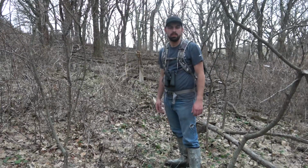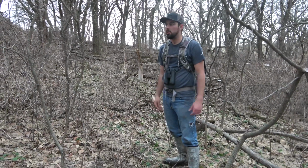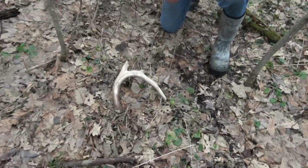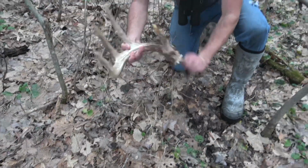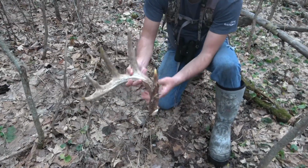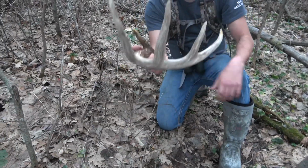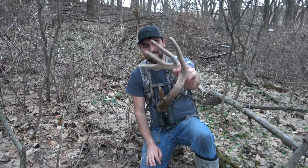It's been about 5 minutes since Matt picked up his really cool split brow tine one, and walking up this hill right back to the truck, right where we started, and I find probably the biggest one of the day here. This thing is a hammer. Wow. Definitely fresh from this year. Thing is super, super heavy. A lot of mass. So we can find and match him up.